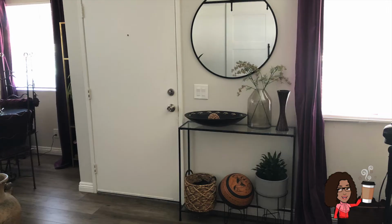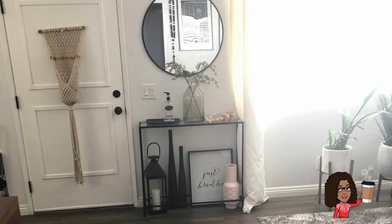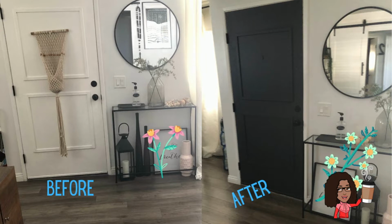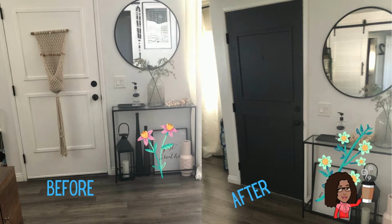This is by the front door side of the living room. And next you'll see where I added a mirror and an entryway table, as you can see here. And a few little knickknacks, my white curtains, of course, and some plants over on this side of the wall. I decided to put the white curtains in because it was summertime. Of course, you see I enhanced that door with some molding. Then I ended up painting it black.